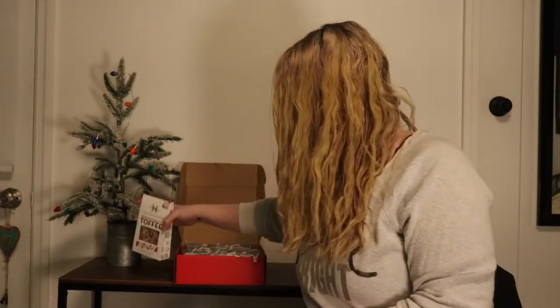Oh, it's already broke off in a tiny little chunk. For all that smells like just straight peppermint, there is almost no peppermint flavor to it at all. It just tastes like toffee. So if you like toffee, you'll like it. If you don't like toffee, you probably won't like this.